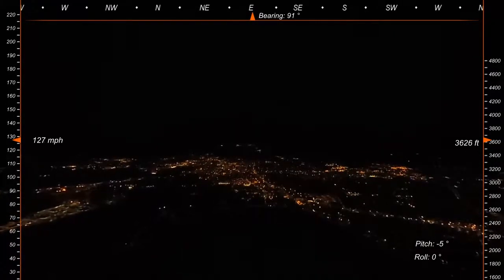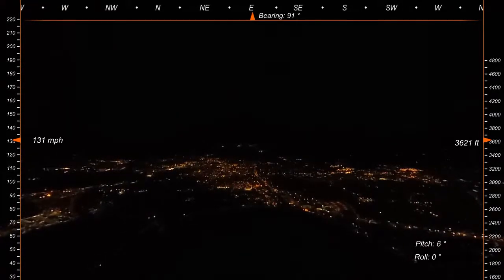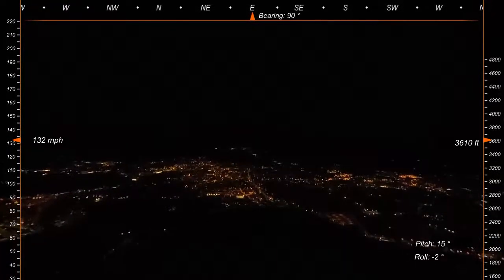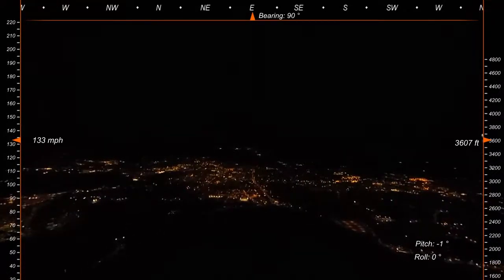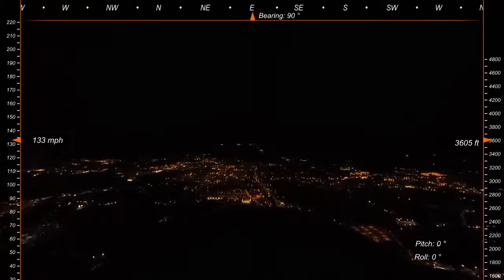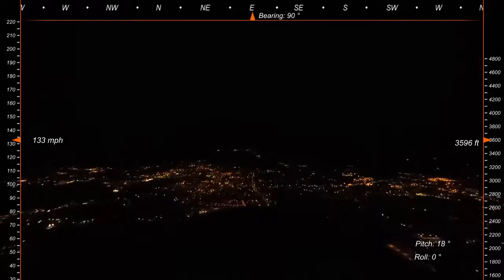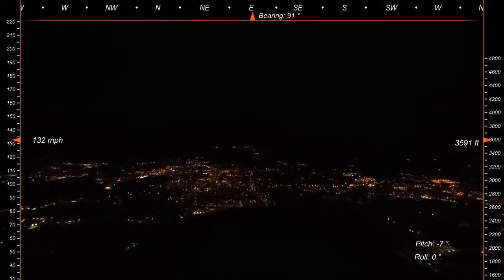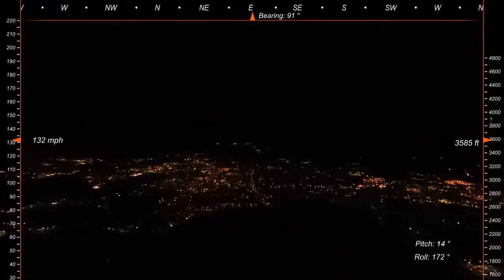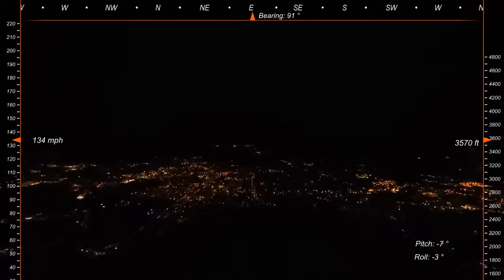What would be your GPS course to Burlington? 101. So how come you're not intercepting the course? I haven't turned enough to the left. What's an easier way? Adjust the heading, but I don't think I can adjust the course off the GPS. You're using GPS, right? Yeah. Push the D key. You've already done that. I know, but that was back at the airport. Push it again. What's it say? What's your course? 101. There you go.